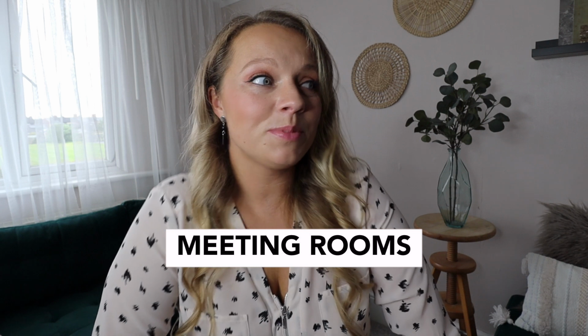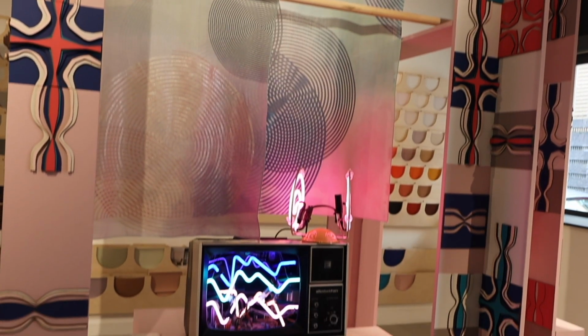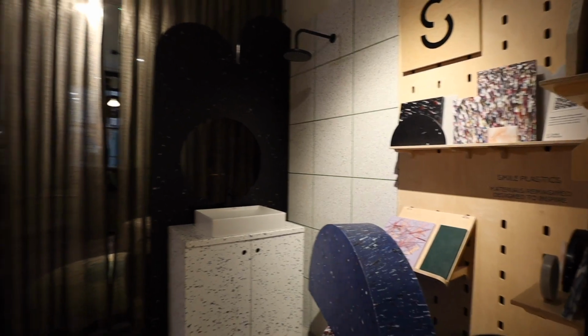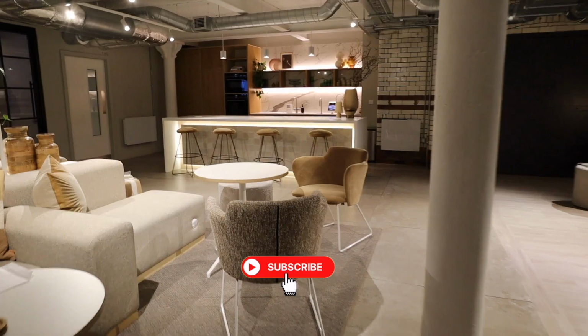For meeting rooms, as you can see, I am not going to be calling my clients to come to my house. I wouldn't even meet with suppliers in my house, you know, when they sometimes want to show you a new collection or whatnot. We have a great space in Manchester called Material Source, which is basically a space that interior designers, architects, built industry professionals can just go in and use as a co-working space. And there are also lots of suppliers who have exhibited their products.